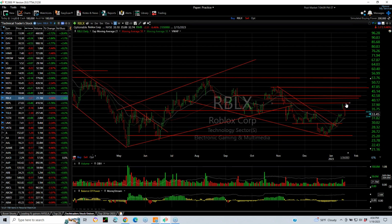Roblox got slammed on a downgrade today after breaking out. It's filled the gap. Now this is going to have to give me an indication that it can hold support, which I believe is right there at about 31.5, 3/4.